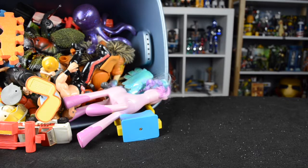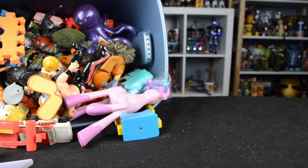And the great thing about tubs like these is that as long as you get it for a reasonable price, there's always going to be those couple things in there that you didn't expect, that you didn't buy the tub for. A few surprises, if you will, that really end up making the tub worth it even more. Alright, so we're going to try and get through all this stuff real quick. A lot of it's some chintzier McDonald's stuff or fast food toys, so I'm not going to mess around with that stuff too much. We're going to try and blow through this as quickly as we can.